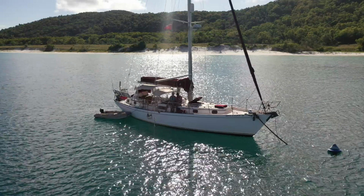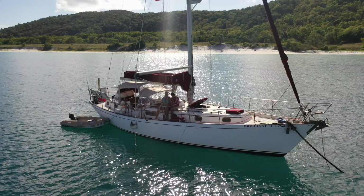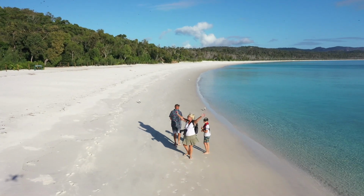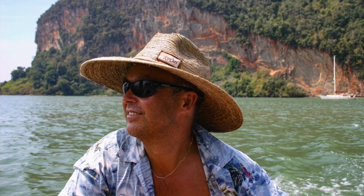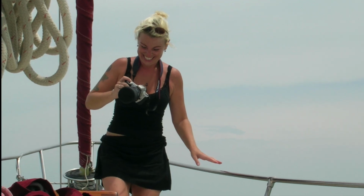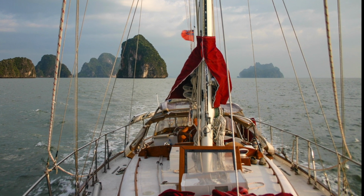This is Brilliant 2, a Kelly Peterson 44 built in 1978. This is us, the Smallwoods. Julian and I have owned Brilliant 2 since 2005. We bought her in Thailand and sailed her back to Australia.